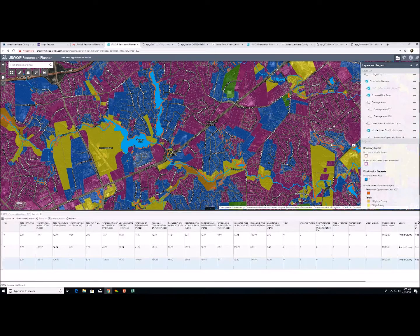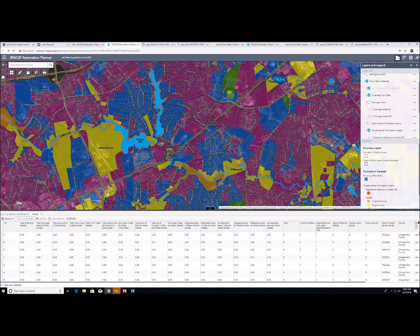So let's go back to the attribute table here. And one thing I want to show is the filter by map extent option. So if you click on this button, the table will automatically update to just show features that are currently in your map view. So what I want to do right now is sort this table to bring the top priorities up to the top so I can explore those properties. So I'm going to click on tier, which is the attribute I'm interested in, and I'm going to click sort ascending. That'll bring the tier 1 properties up to the very top.